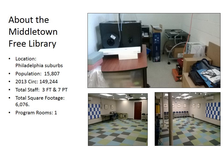We have 3 full-time staff and 7 part-time people. Our library is actually too small for us, and we're hoping sometime in the future to get a new space. But right now we have 6,000 square feet, and we only have 1 program room. So this is what I was working with to start out. The top picture is the storage space I have to store all our equipment in for the grant, and the bottom is 2 views of the program room.